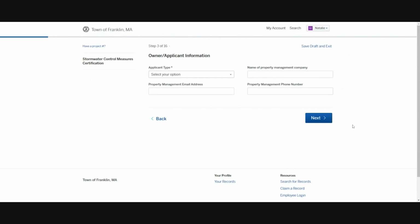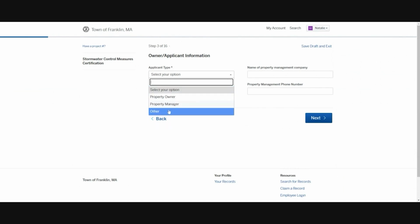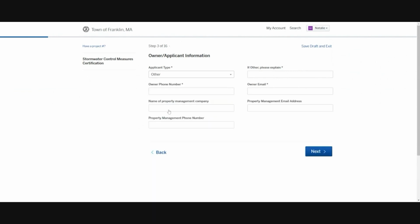And that is not necessarily going to be the same as the individual that is applying through their Viewpoint account. Just to show you what the options are for applicant type, and this is why it may not be the same. We give you the option of being the property owner, manager, or other. Not sure exactly who else would be applying, but we have the option. I'll just select other to show you. I guess we could be the landscaper.